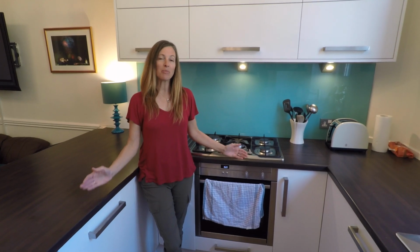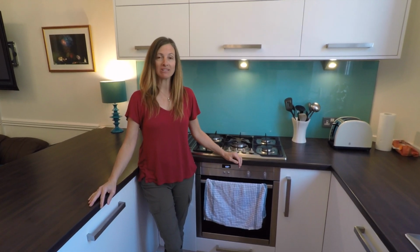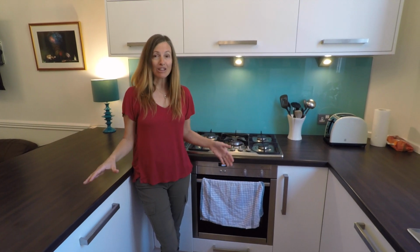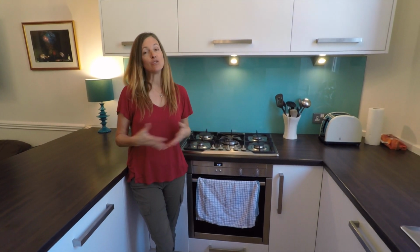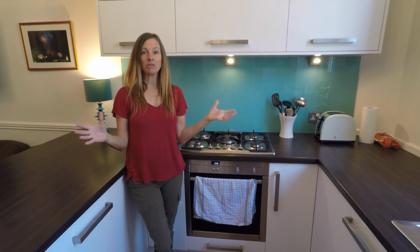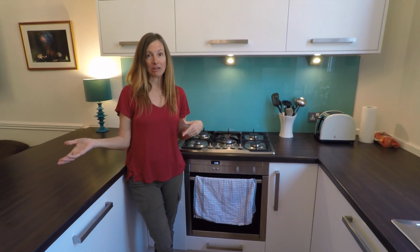Welcome to our apartment tour here in Edinburgh, Scotland. We're going to begin here in the kitchen. We have really loved this kitchen because, as you know, I really love an open concept. So this kitchen opens up into the living area, which we'll talk about in just a second.